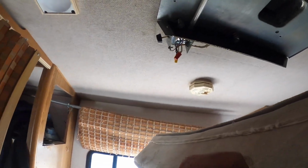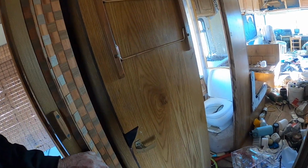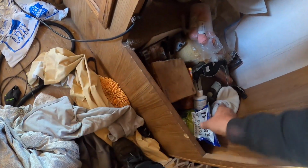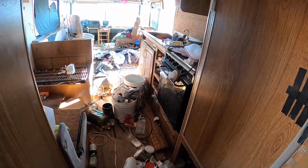Air conditioner's kind of in disarray. The curtains are in disarray. The thing is just trashed. Trashed. Yarn. Ugh. All right, that's enough. It smells bad. I gotta get out of here.